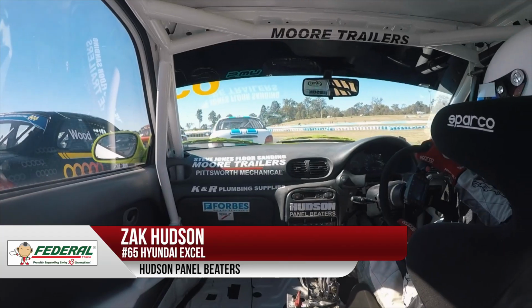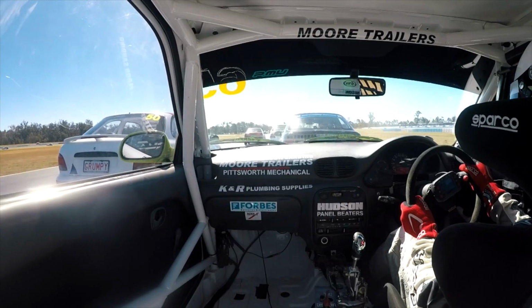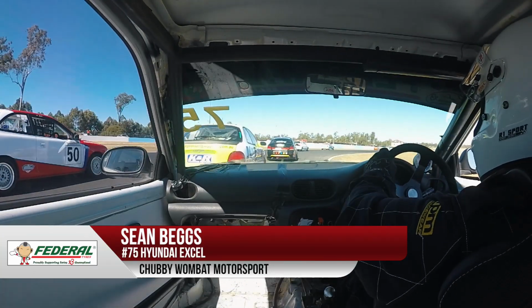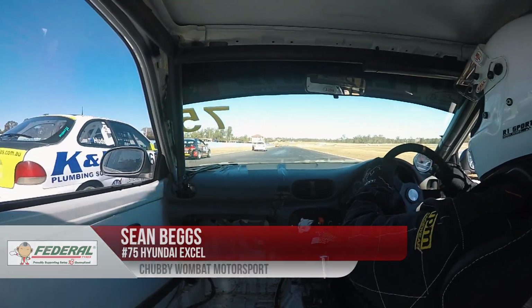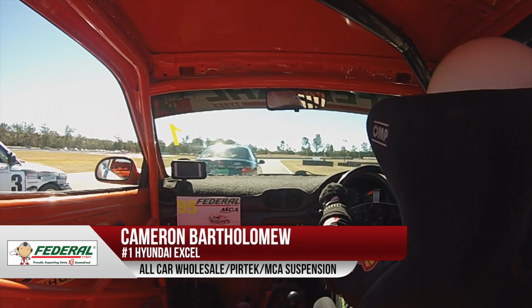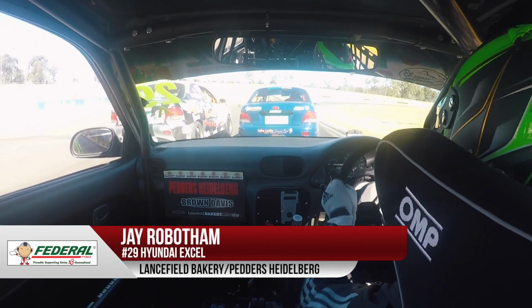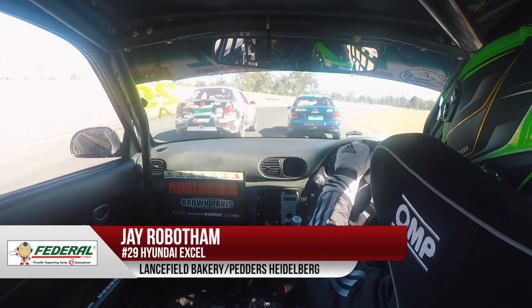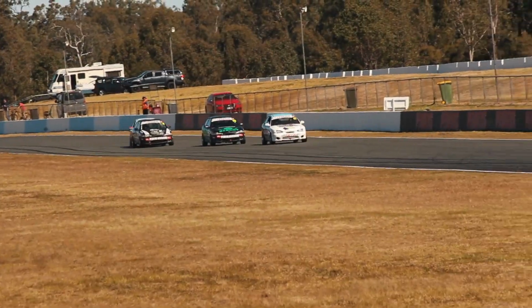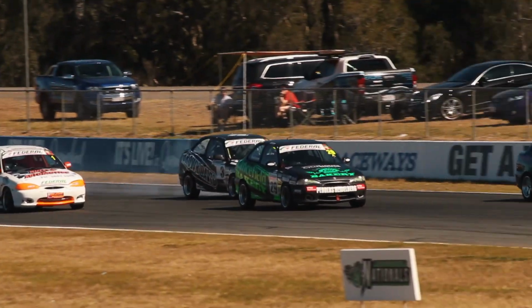And he really did come to grips with this circuit. Zach Hudson, another one of the guys who did a great job at this uncommon circuit for a lot of the guys. You can see a lot of the Queenslanders who don't normally see Queensland Raceway running nice and deep. Look at Batholomew, how deep he went under brakes then. Him and the car of Giblin going side by side. Here is Robotham now, showing his pace. Look at how quickly these cars adapted to the circuit.